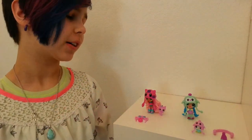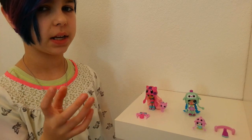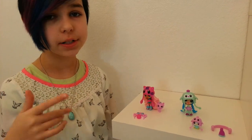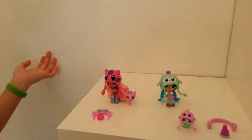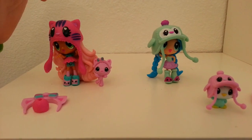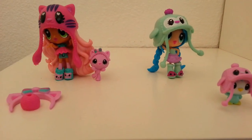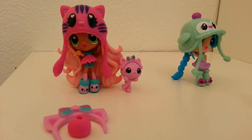So I got them out of the box and they are super cute. I just wish they had something to hold them up because it was kind of hard to make them stand up. But good thing they have their hair because their hair is pretty much propping them up right now. This one was kind of easy to prop up, but this one wasn't at all, really. So I really wish there was some sort of stand to hold them up.